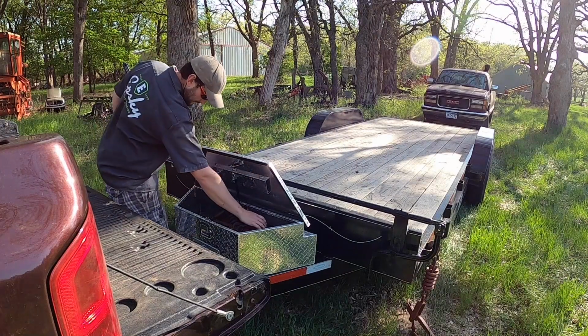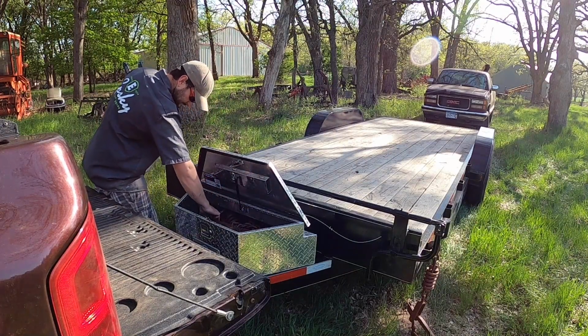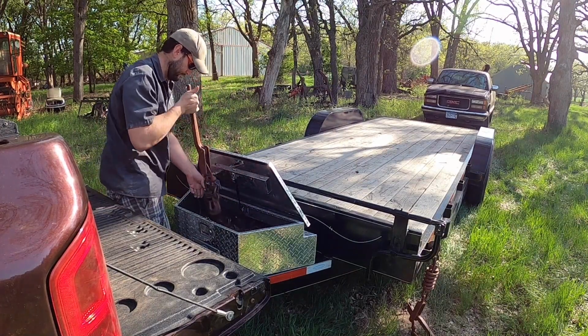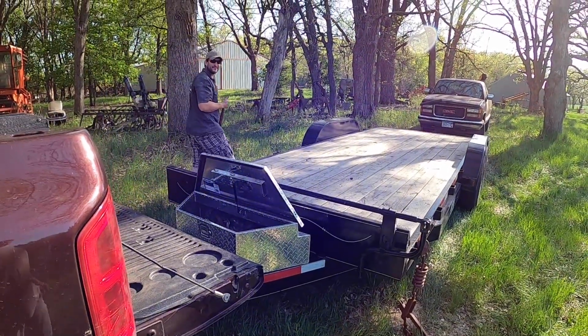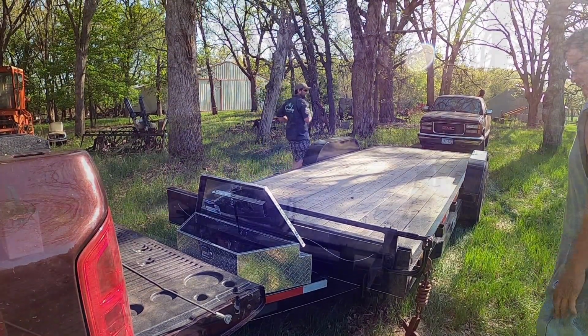Well, the boss is here now with his big trailer and his winch. We're gonna try to put the Chevy on there in one piece. Yeah, for all you GMC guys out there, we're just taking out the trash. Yeah. They'll love you.